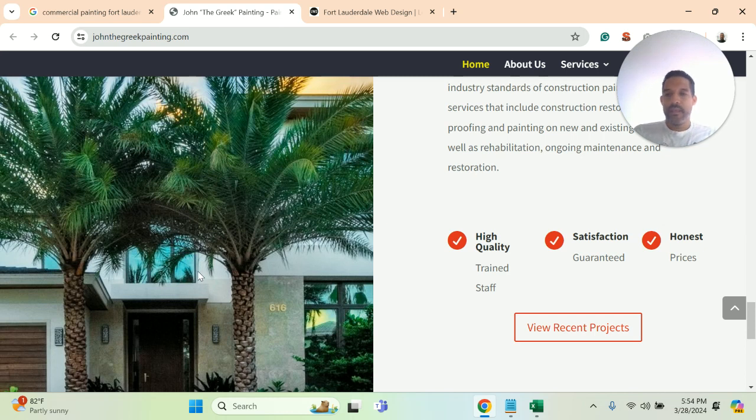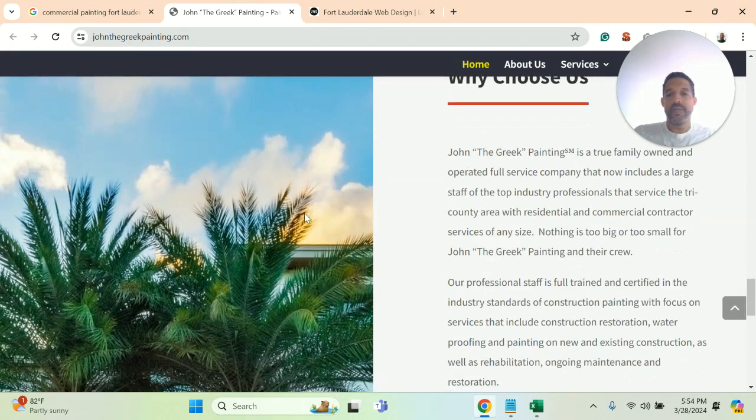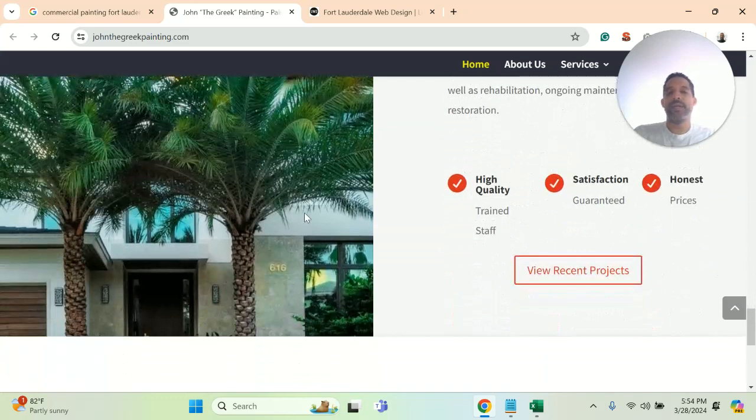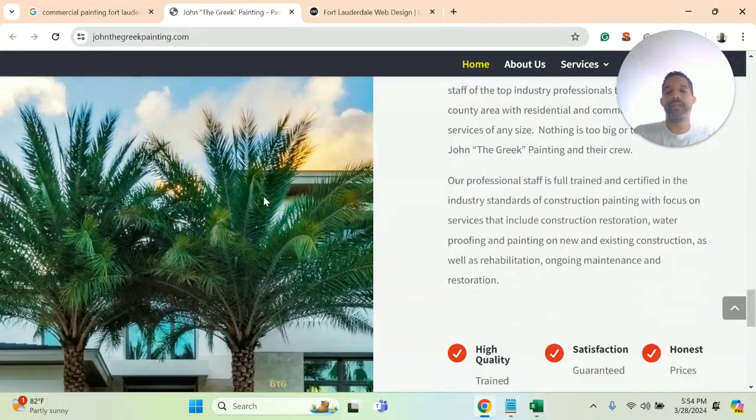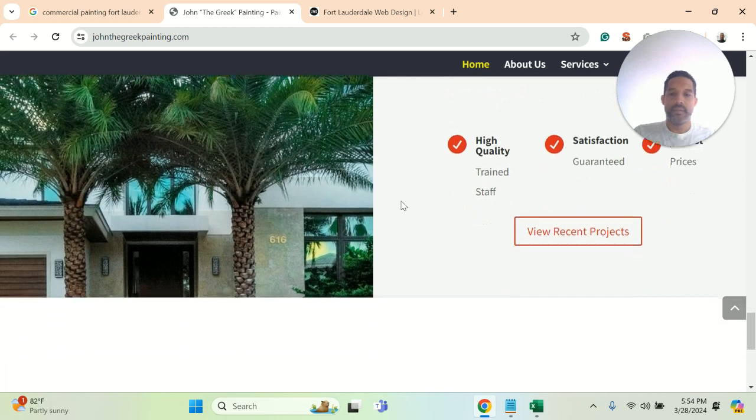They would be better off showing an image of just a regular home that was recently painted than this, or their team members, since this is the section about why choose us, or an image of the company owner or whatnot. That would do wonders for sure. Would do much better than this image. Not that it's bad, it's just that you want to create as much connection as you can to get that person to reach out to buy your services.